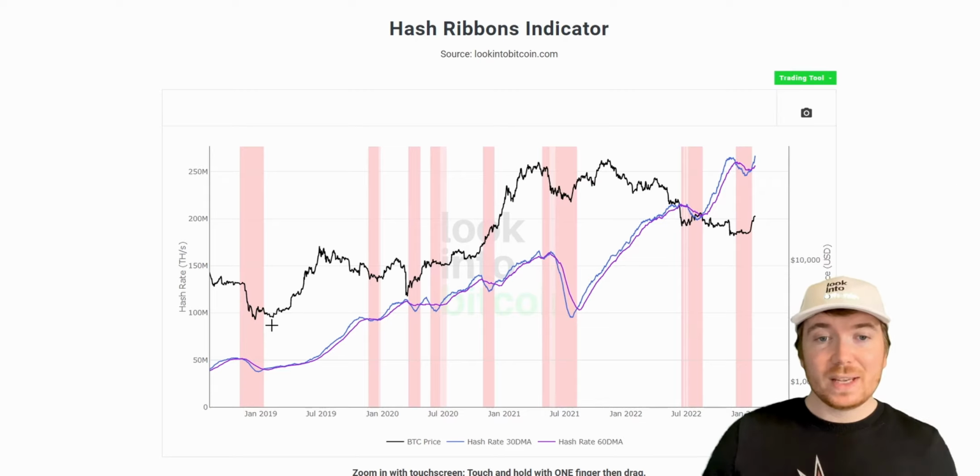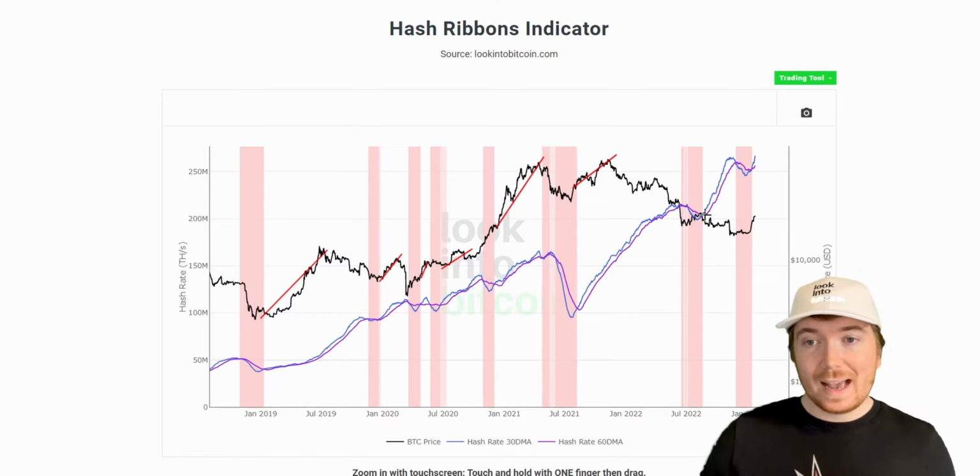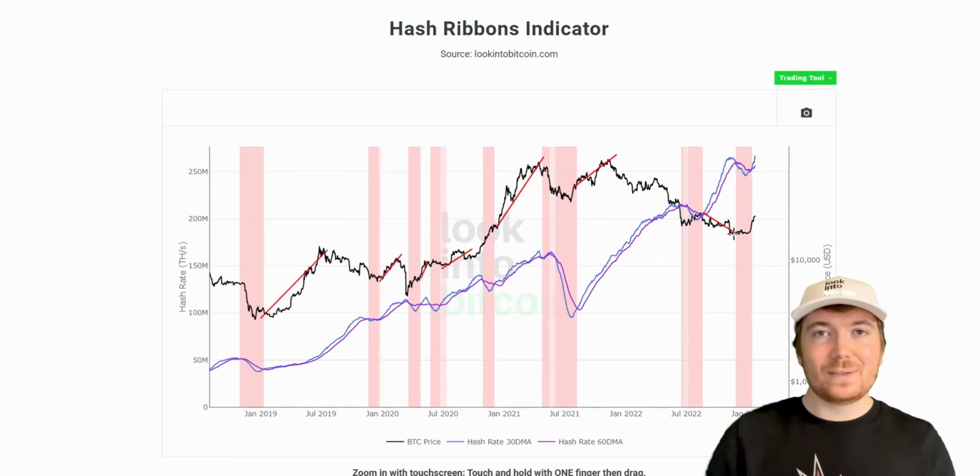Going back a number of years, we can see in all but one example of the Bitcoin hash ribbons giving us a buy signal, we've seen an immediate positive reaction in price. There's actually only one example where this hash ribbons buy signal didn't give us at least some profitable period following, and that was the most recent one we had here. But this may have been due to some fundamental factors given the FTX collapse and some other macroeconomic factors that are having a large influence on the Bitcoin price.